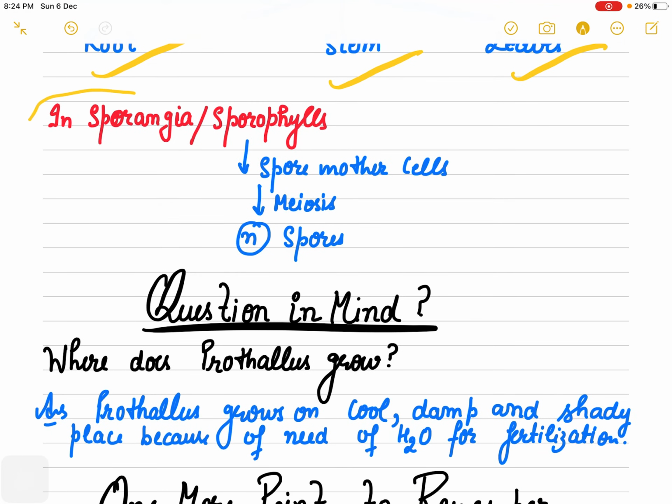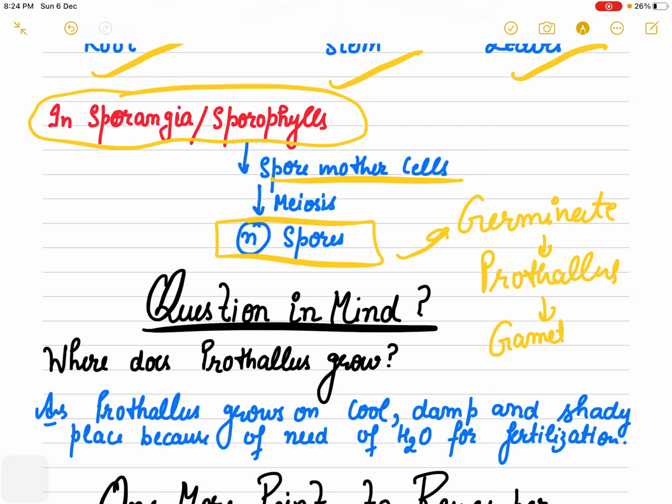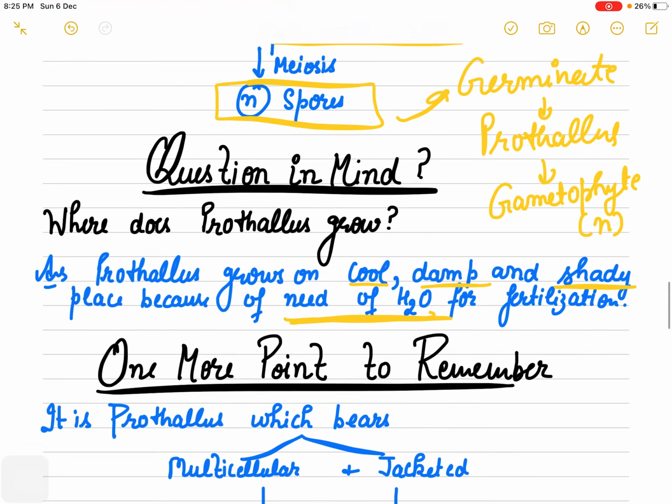In the sporangia. In sporangia, spore mother cells undergo meiosis and produce spores, which will germinate and produce your prothallus body, which you call the gametophyte, which is your haploid. Now, where does the prothallus grow? It grows in a cool, damp and shady place, because the reason is the same: they need water for fertilization. The male gamete has to swim to the female gamete.